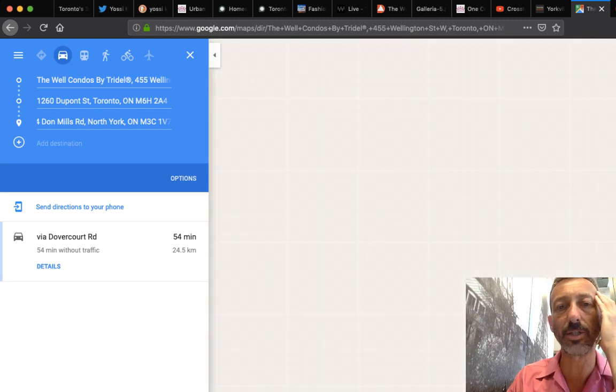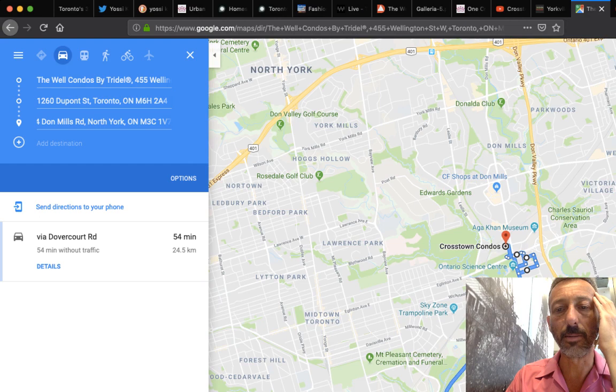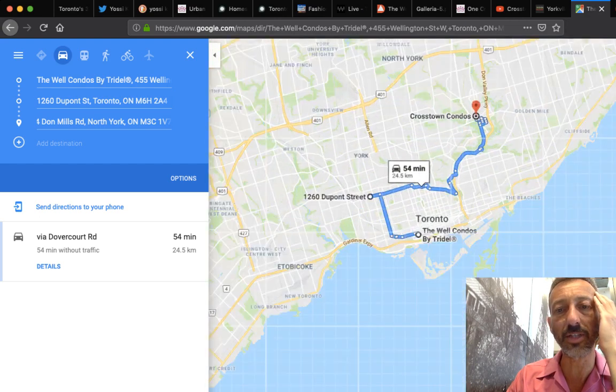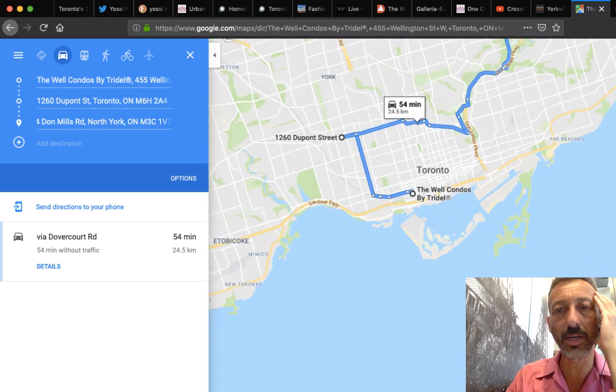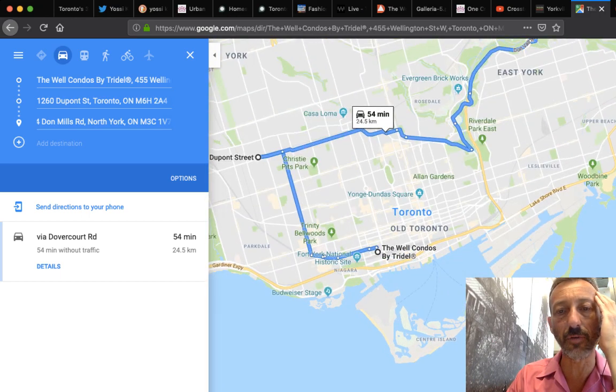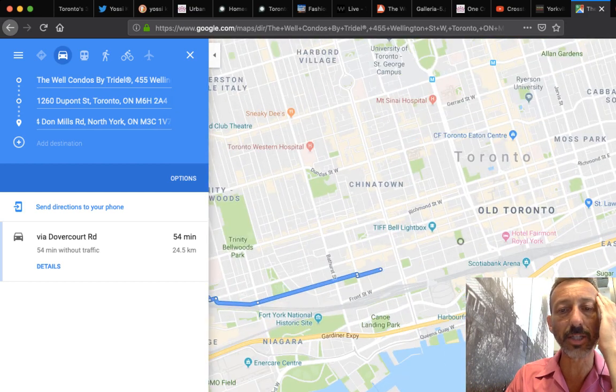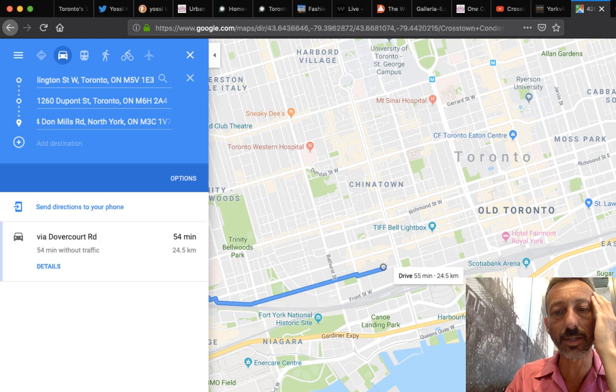Everything has a reason. So my first choice would be, well, if you want to invest the money, if you want to be downtown, if you want to get everything, if you want to be on King West, you can't even really get anything on King West now.